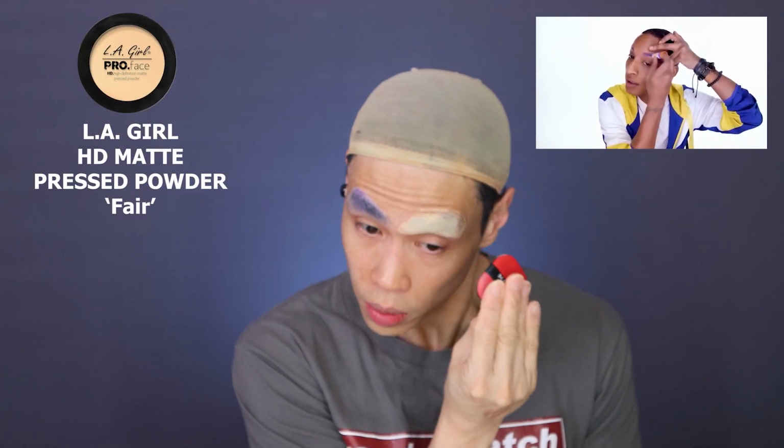And so for powder foundation, I'm using my LA Girl Pro Face. Press that into the brow and the sideburns. This way, when you go in with the foundation, it's not mixing the two colors. This puff is from AliExpress. It's like $4 for like 10.